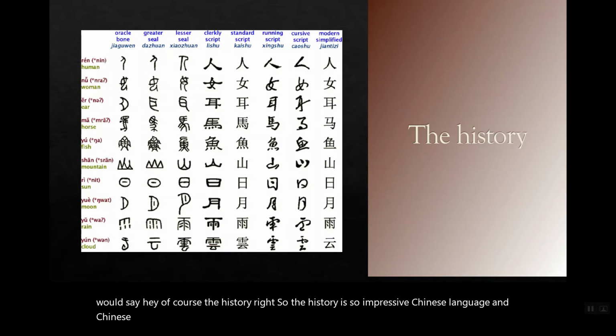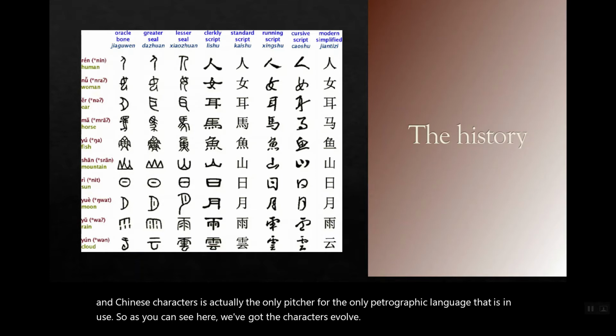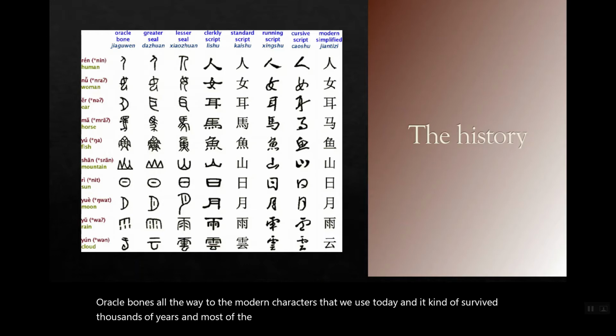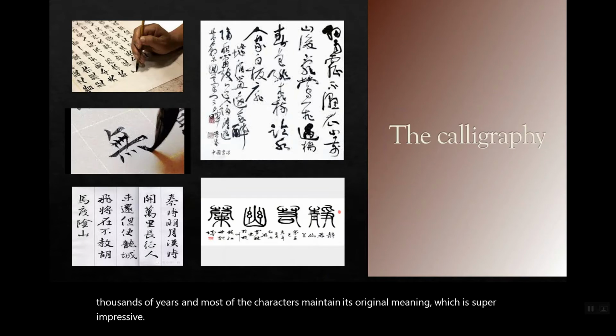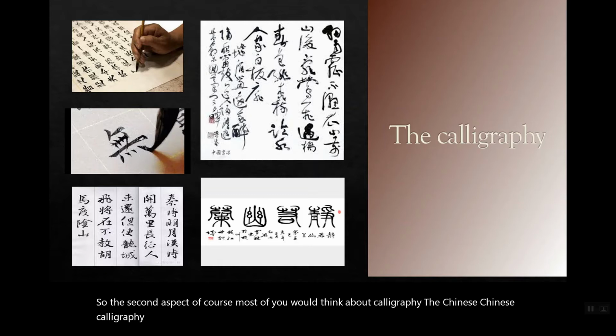would say, hey, of course, the history, right? So the history is so impressive. Chinese language and Chinese characters is actually the only pictographic language that is in use. So as you can see here, we've got the characters evolve, from oracle bones all the way to the modern characters that we use today. And it kind of survived thousands of years, and most of the characters maintain its original meaning, which is super impressive.